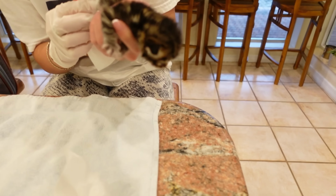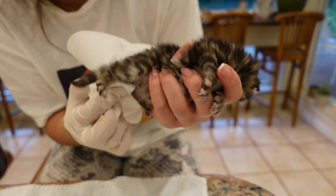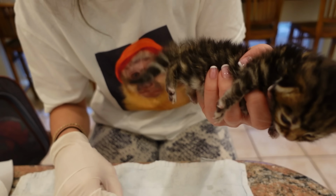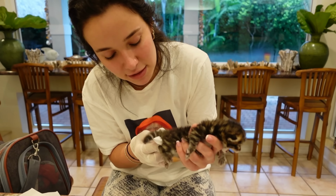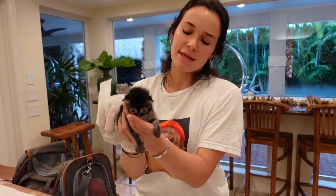So we're just going to keep on stimulating. I'm not sure if it's going to poop anymore. We want to go very gentle so we don't irritate the area. And all right, guys, look at that. This little baby is pooping a little bit. I know, you're okay. I promise you. I promise. Oh my goodness, guys, he's pooping. Now we're on to the next little kitty right here.